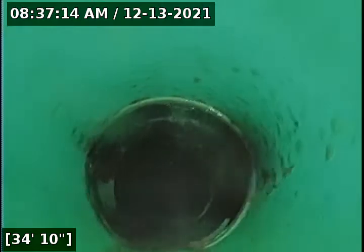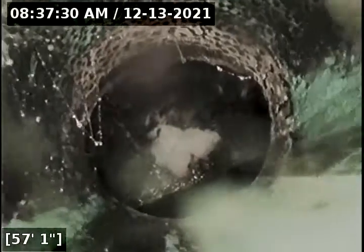Try to see, sometimes it gets difficult. I'm just going to keep going really quick till I get to the city main. And there it is at 57 feet.